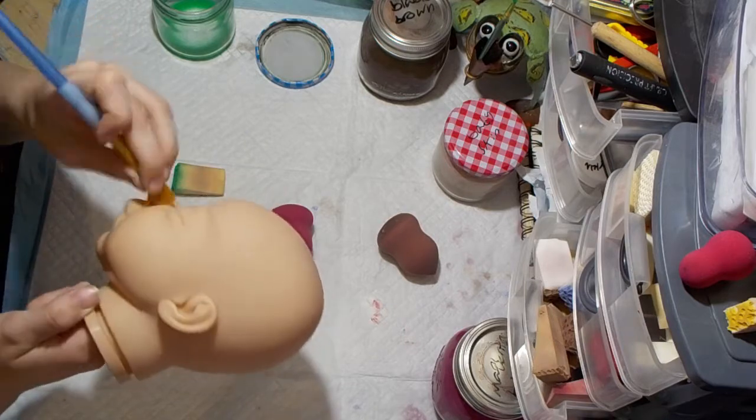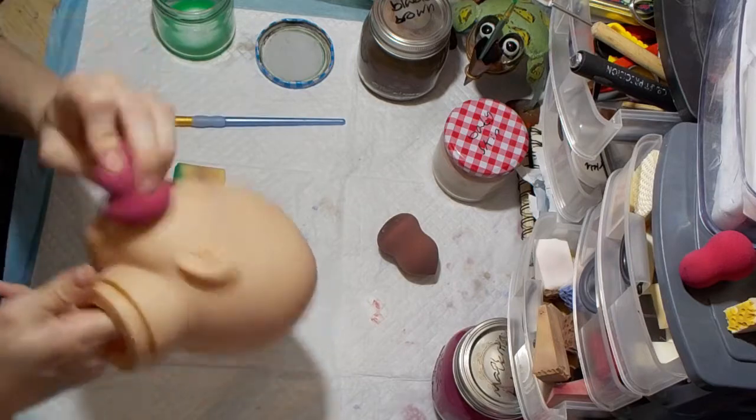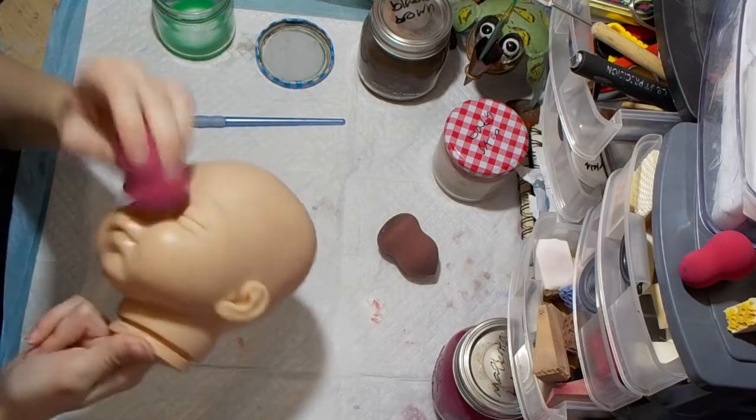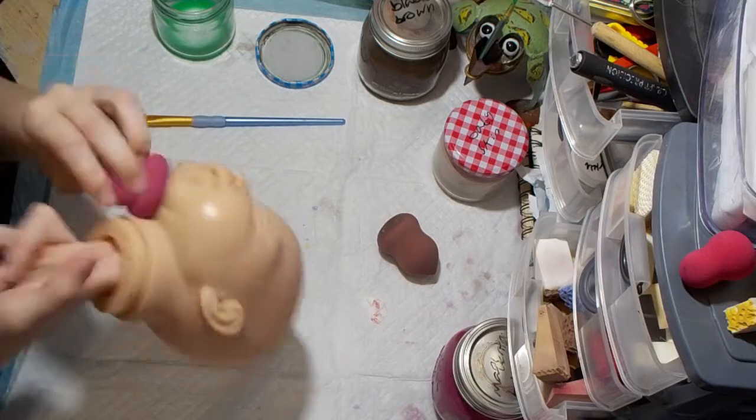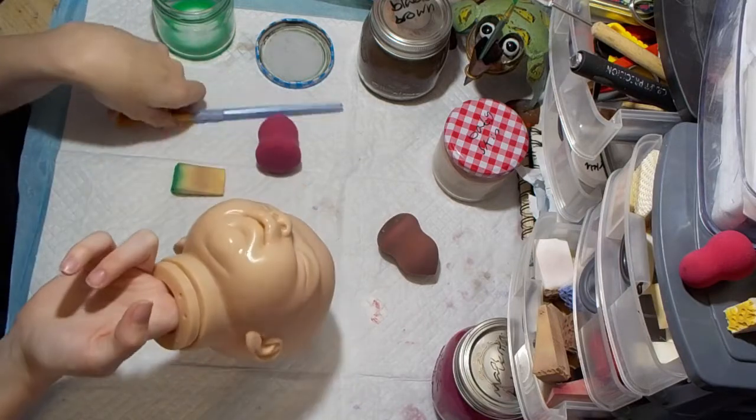I'm not super sad that I didn't get to paint him or have him in my collection, but he's a really cute kit, and it would have been nice, but I'm not like, oh my god, why can't I have that kit?